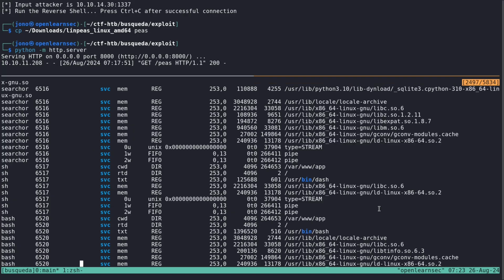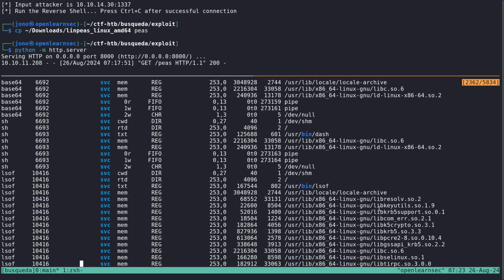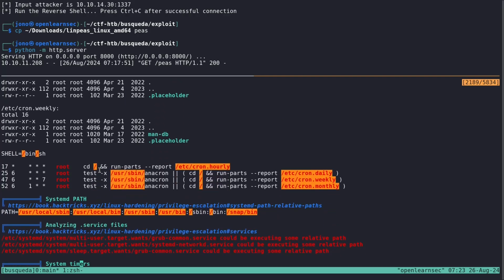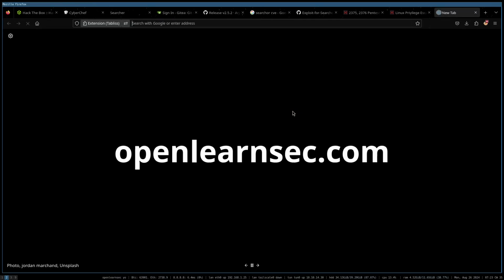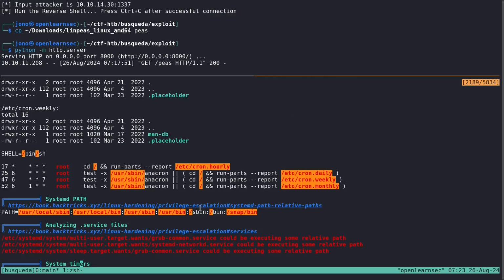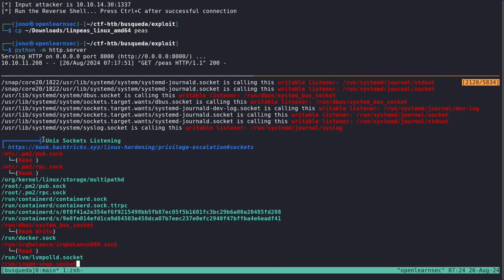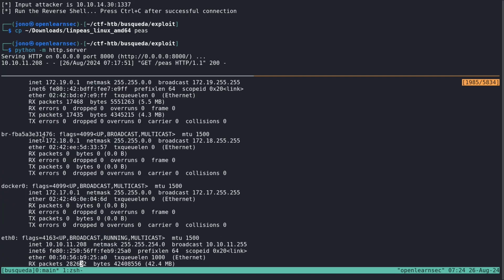Very interesting. Maybe not that interesting. Man, it's going a bit crazy with these paths. Okay, relative paths. Copy link. I've never seen it throw up a high probability on path. But maybe we can abuse the... No. I don't know. We'll figure it out. That's what we're here for.